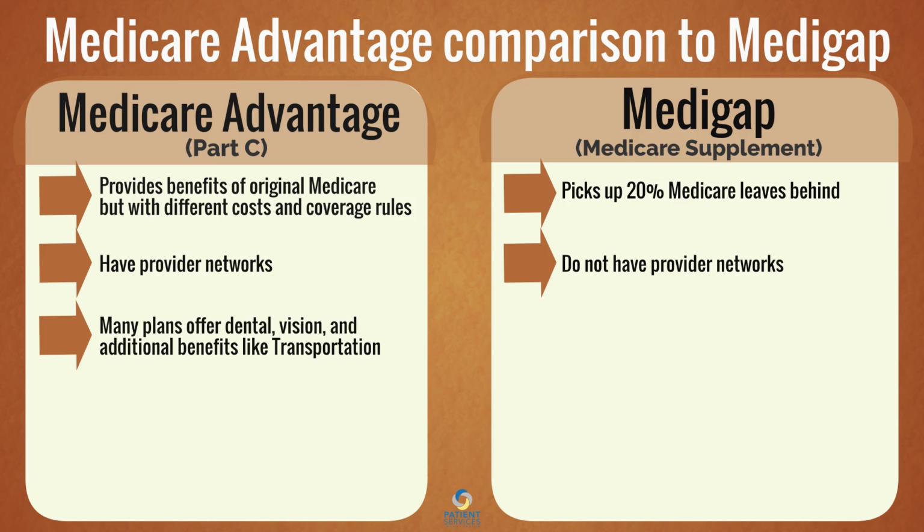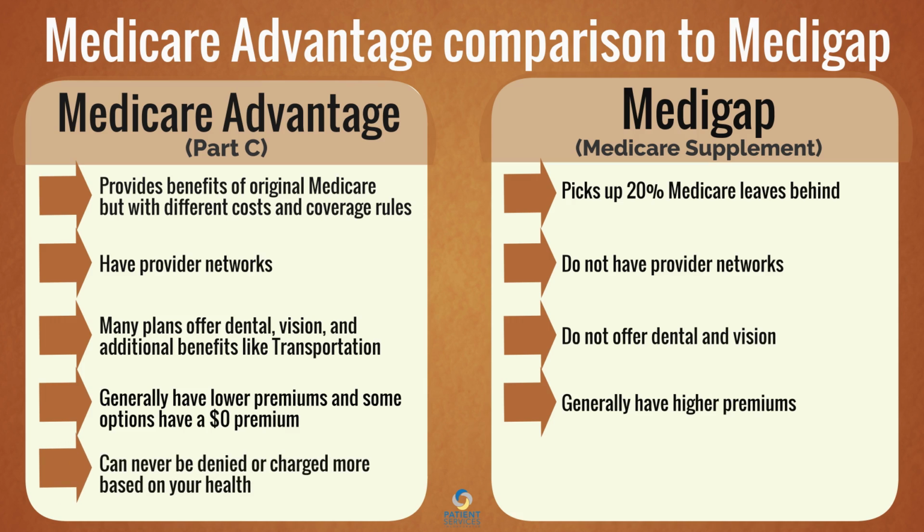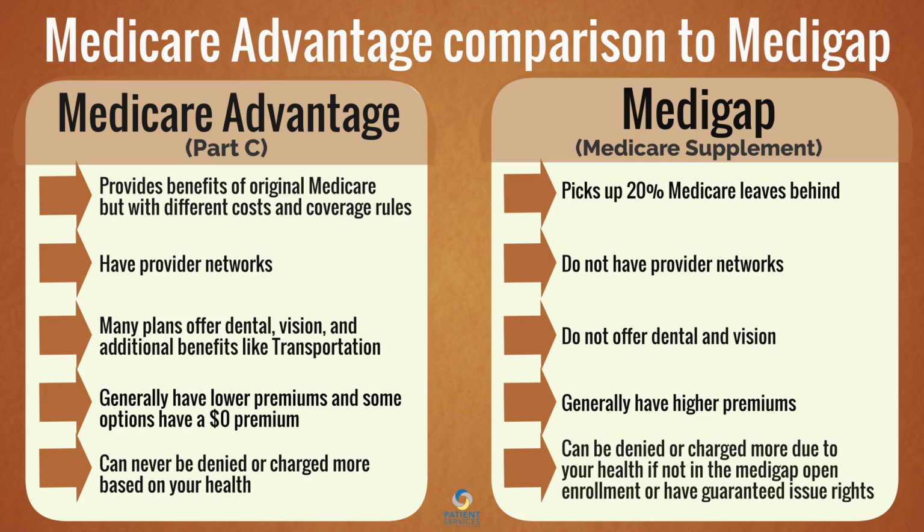Most Medicare Advantage plans offer dental and vision as well as other benefits. However, Medigap plans do not provide these benefits. Medicare Advantage plans generally have lower premiums, with some plans having no premium at all, while Medigap plan premiums tend to be a little higher. When purchasing a Medicare Advantage plan, you can never be denied or charged more for the plan based on your health. However, when purchasing a Medigap policy, you can be denied or charged more if you are not in your Medigap open enrollment or have guaranteed issue rights.